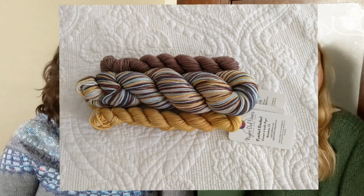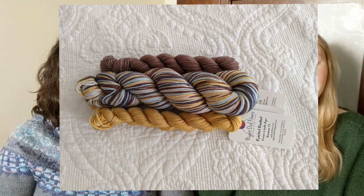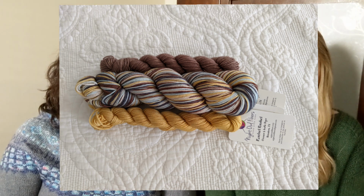So I'll pop a picture and you can see that. It was gorgeous yarn. And when my friend Julie opened it, she was like, "Oh, I love these colors." So that's it. That's all we've got.